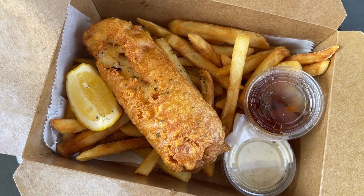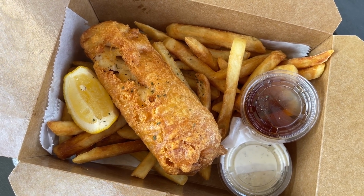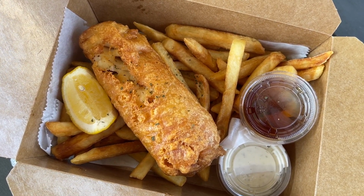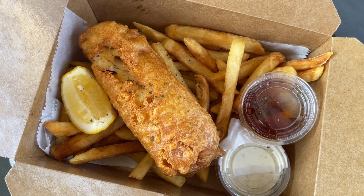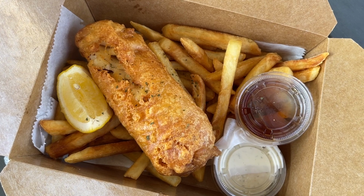It's a big hunk of fish meat, and it's nicely battered. It's got the fries. They're kind of thick rather than thin, and there's a lemon wedge here, and the two sauces, traditionally tartar sauce and malt vinegar. But to start, I'm just going to grab the cod and begin. I don't think I'm going to dip anything yet.